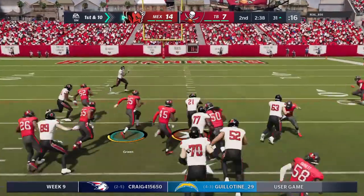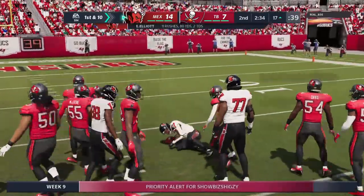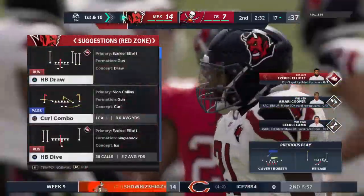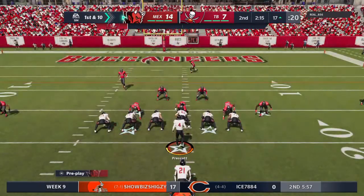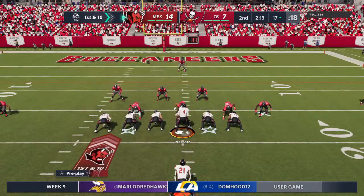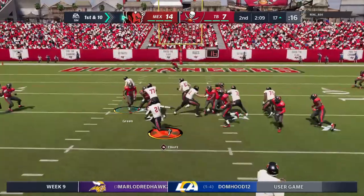Out of the gun, it's Elliott. He's got a first down and much more inside the 20, and all the way down to the 17-yard line. It's a 13-yard pickup as the downs reset, and a Mexico City first down. They keep on the ground with Elliott.